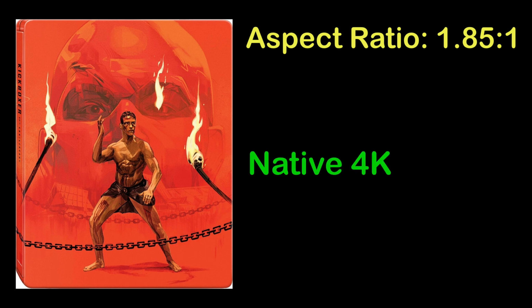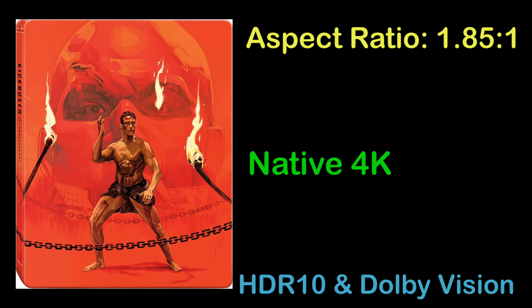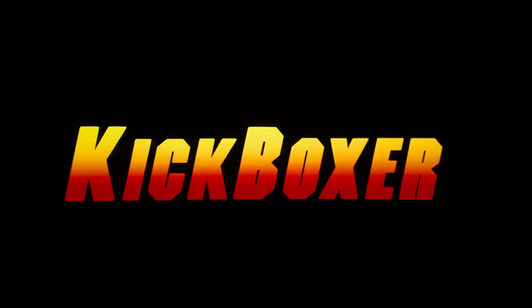It has native 4K resolution, and it supports both HDR10 and Dolby Vision. For purposes of this review, I will be discussing the Dolby Vision transfer. According to the press release, the transfer of Kickboxer on 4K underwent a restoration for this disc.